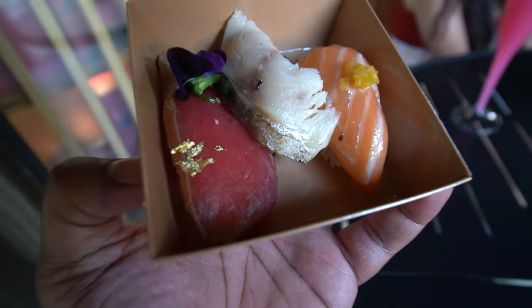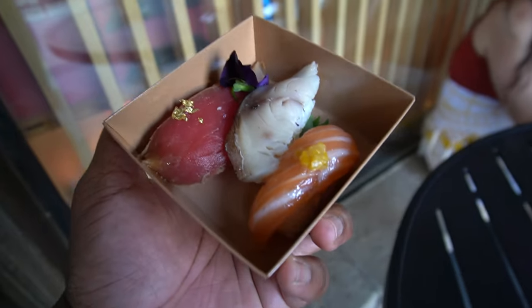If you like sushi, I'd say it's worth getting. The price is outrageous. The flavors are immaculate. You really can't go wrong. And you can go wrong very easily in Japan.